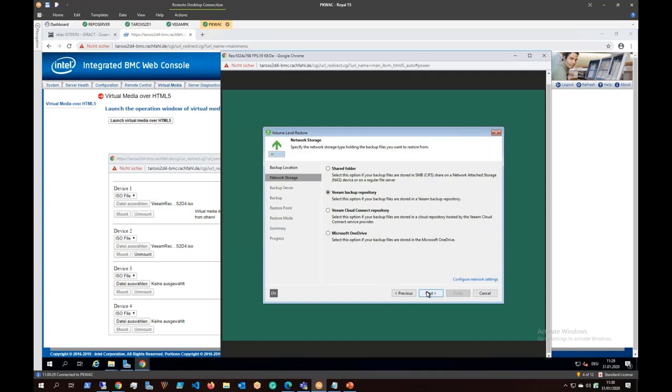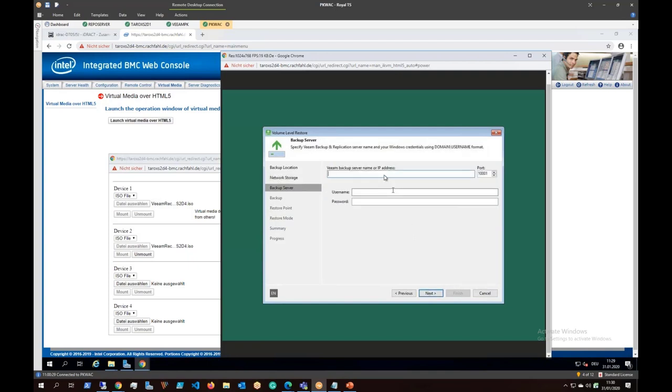Exactly. And it is maybe a bit slow, right? Yeah, and some people don't have that much space on their OneDrive, so that's also something to watch out for. So he's now just entering the backup server to get to the repository.